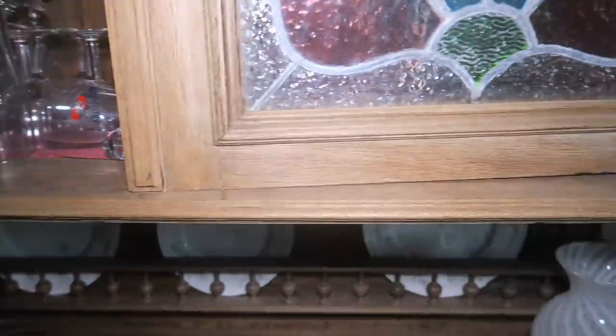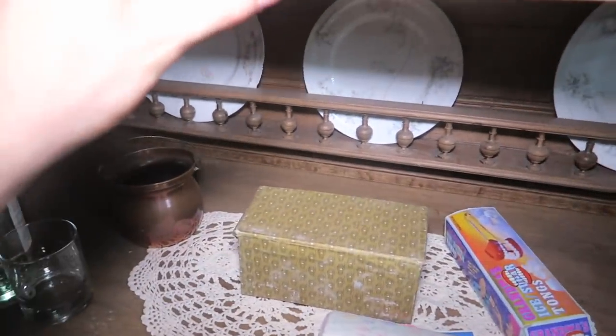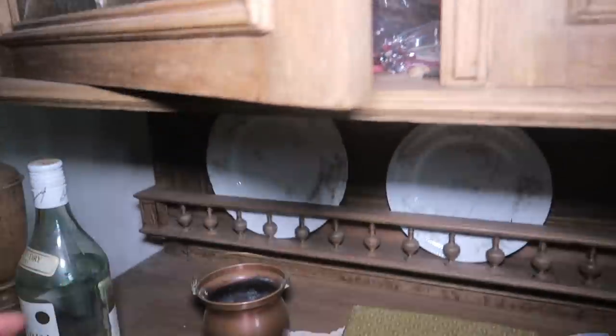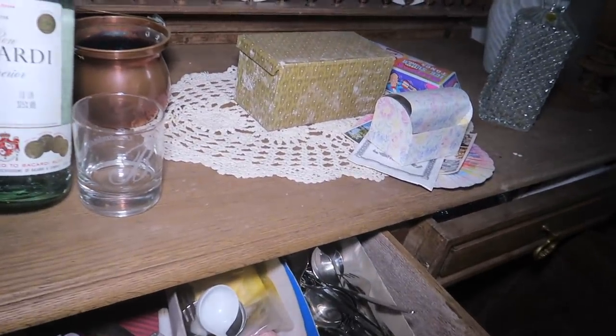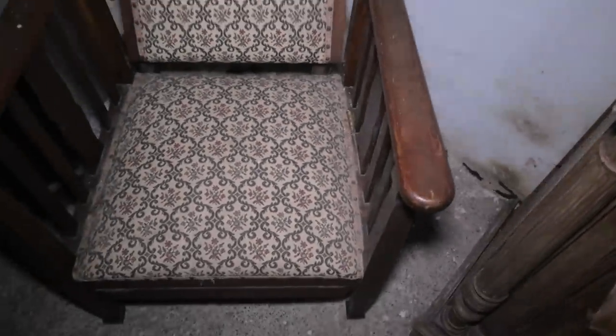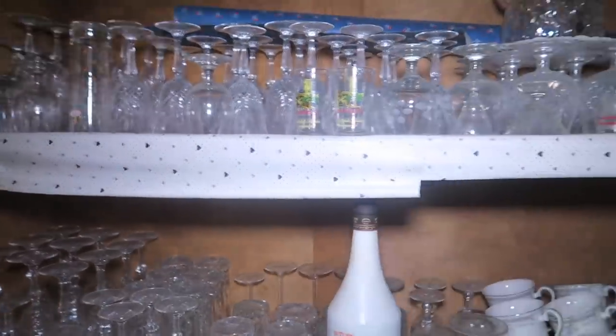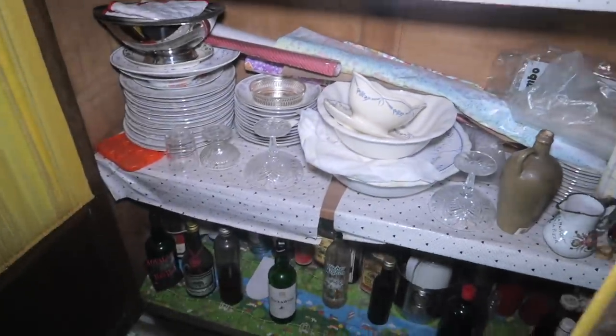Alright, my day can start good right now, man. And this is Bacardi, look. Some more glasses in this closet, with a lot of alcohol bottles.